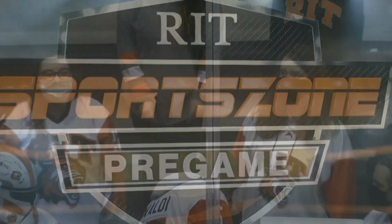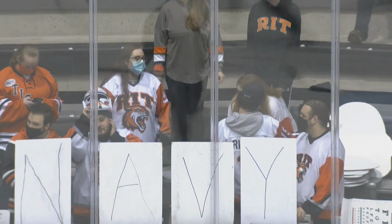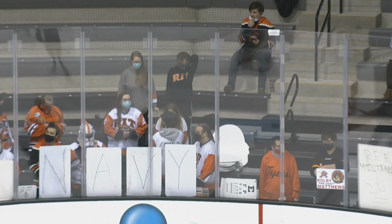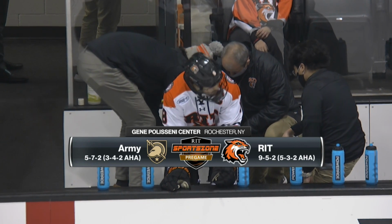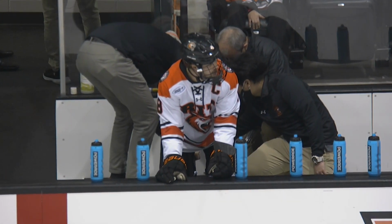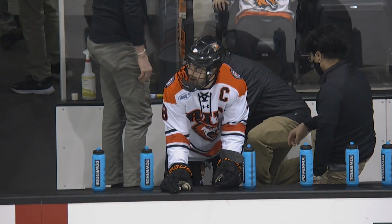Welcome to the Gene Polisseni Center on the campus of the Rochester Institute of Technology, where for the first and only time this month, the Tigers are back on home ice. The semester wraps up next week and finals are underway, but first tonight, a test for Captain Calverley and the RIT Tigers as they open a two-game Atlantic Hockey series against Army West Point.